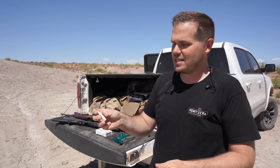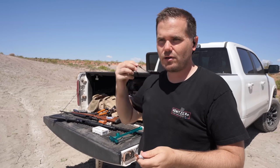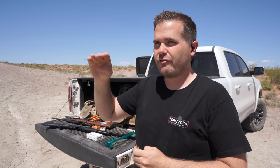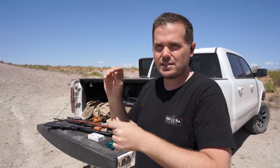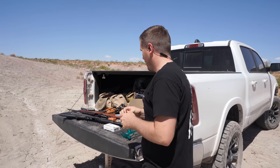But let's test this thing. I want to see if the promise is true. The promise here is that the velocity is, well, true, that they're going to have a smaller deviation between each shot in the velocity. Now, if you're a long-range shooter, that makes a huge difference. On good factory ammunition, you might see a standard deviation in the feet per second between shots of, let's say, 12, maybe 20. That's good factory ammunition. So let's see how this stuff compares.